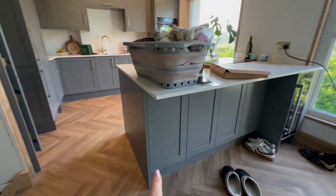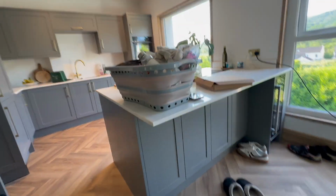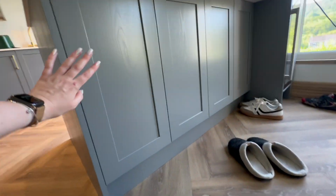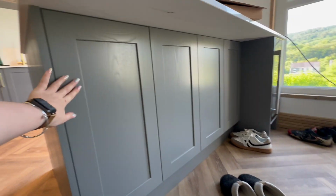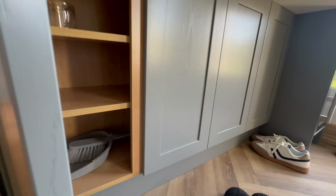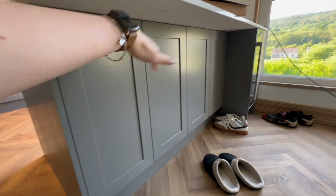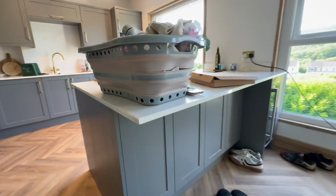Just like these units to this side of our island, as you can see, they are a lot shallower than the standard base units. These are actually wall units, but they are on the floor. We've got 3 of these coming today, complete with doors and handles. We decided to keep the handles off these, but they are, in fact, cupboards. They look more seamless, and there's less chance of banging your knee on a handle when you sit under here. Saying that, we still haven't bought our bar stools, but just can't decide.